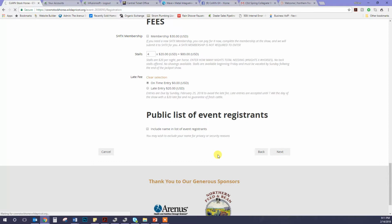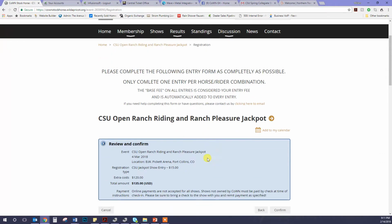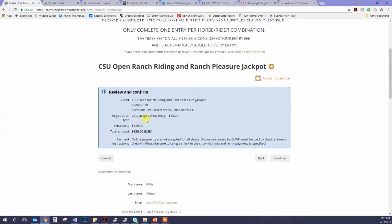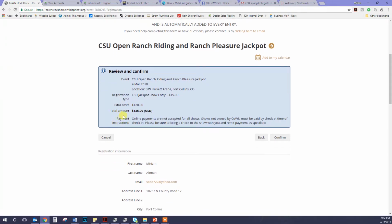I'm going to go ahead and hit next, and I'm going to go ahead and review and confirm. So as of right now, I am entered in the CSU Open Ranch Riding and Ranch Pleasure Jackpot. My base entry is $15. My extra costs were $120, so my total due will be $130.